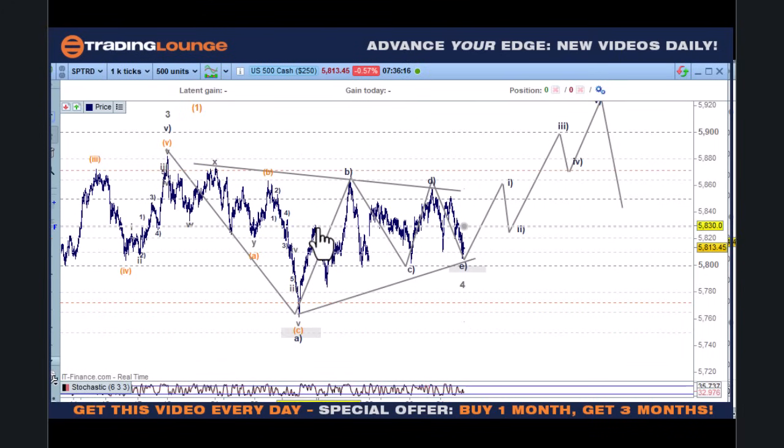I mean, we could go wave 1 here with an A and a B and a C here for wave 2, and then 3 and 4 and 5 here with an ABC, and put wave 1 over here.